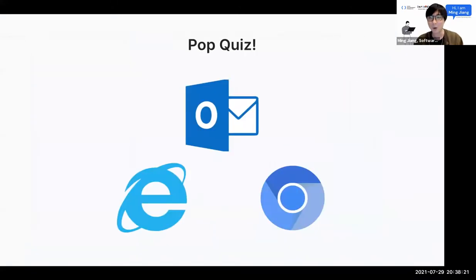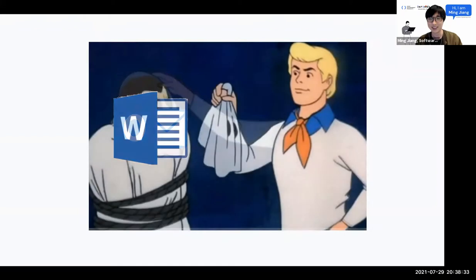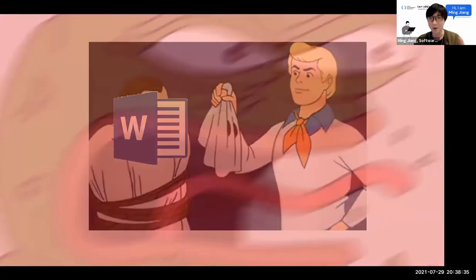Next, pop quiz. What rendering engine do you think Microsoft Outlook uses? Do you think it's Internet Explorer? Do you think it's Chromium, like Microsoft Edge? Let's take a look. Microsoft Outlook uses the rendering engine from Microsoft Word. It's a word processing software, not an HTML rendering engine. But I never knew that. I learned something new today.